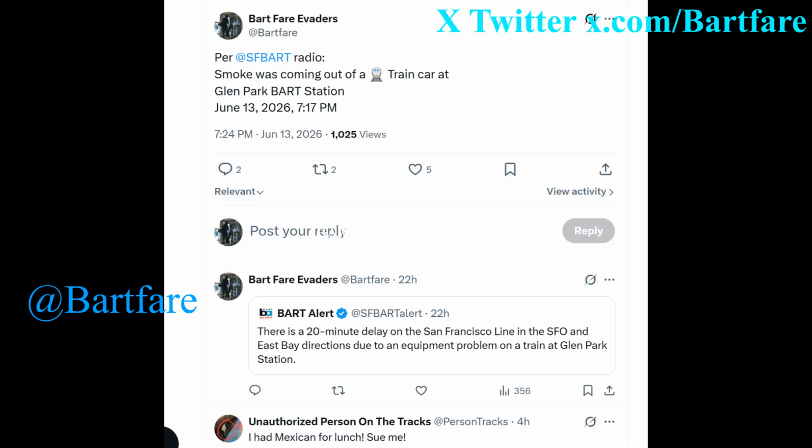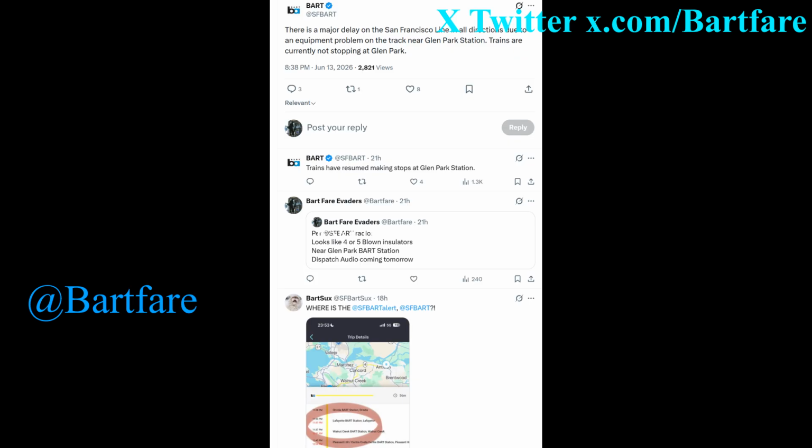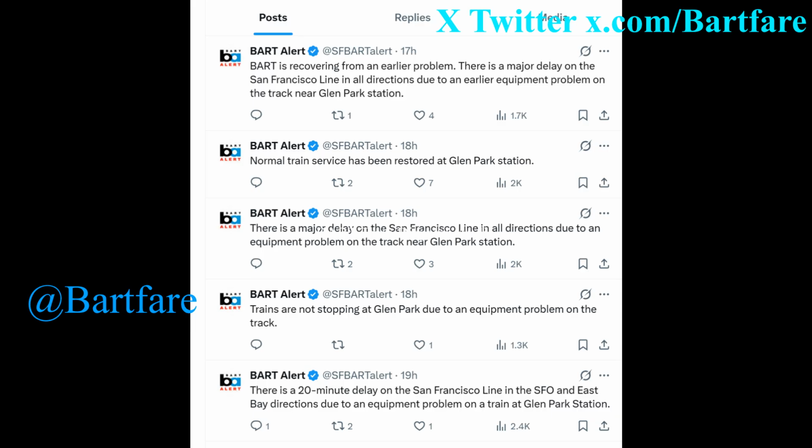Attention BART passengers, this is a message from the BART Operations Control Center. Due to ongoing police activity at the Glen Park Station, your trains are currently stopped at their current locations for your safety and the safety of others. We do apologize for the inconvenience. BART Police is on scene working to address the issue, and we do hope to have you moving very shortly. Again, we apologize for any inconvenience, and thank you for your patience.